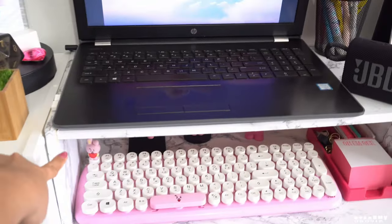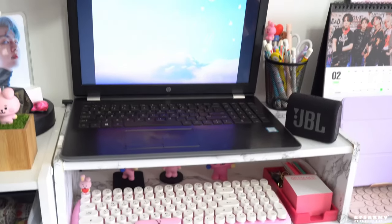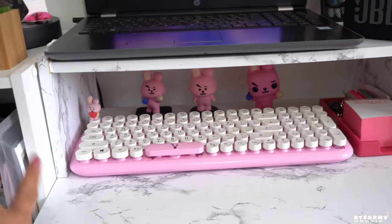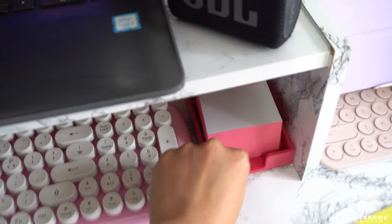And then right here at my desk, I moved my laptop over here. I moved my risers. I have this and one back here. These are old. I just moved them from my work area since I don't work from home anymore. Then I have my cookie keyboard and I just lined up my cookie figures there. More notepad and post-its, clips.